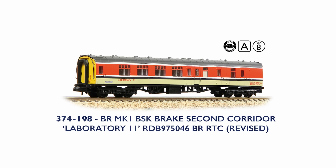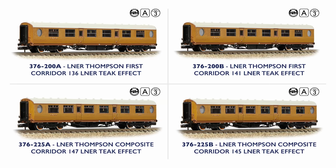Moving on to rolling stock, and a further BR Mark 1 brake second corridor joins the Mark 1s announced in the summer, finished as Laboratory 11 in the revised colour scheme of the Railway Technical Centre. Following those Mark 1 coaches and the Mark 2Fs announced last time, we turn our attention to pre-nationalisation subjects this autumn and welcome back the LNER Thompson coaches.